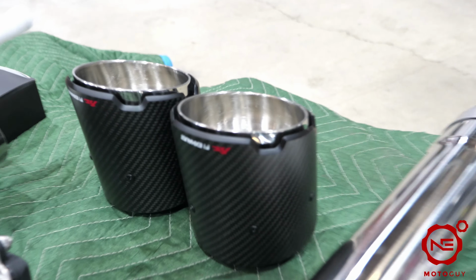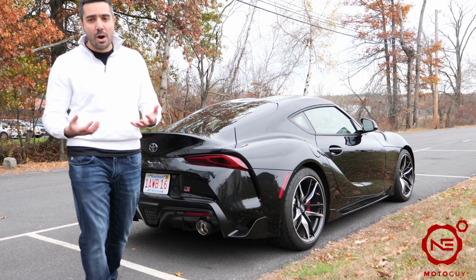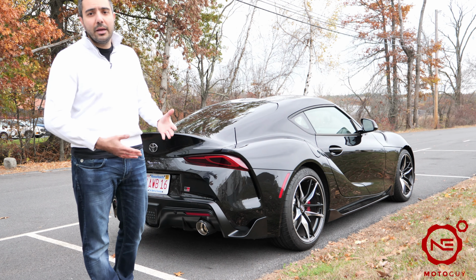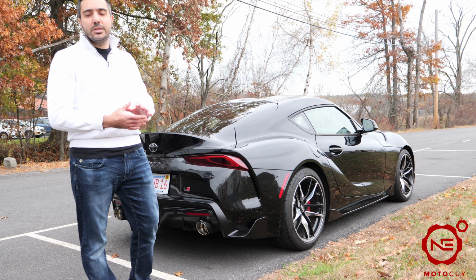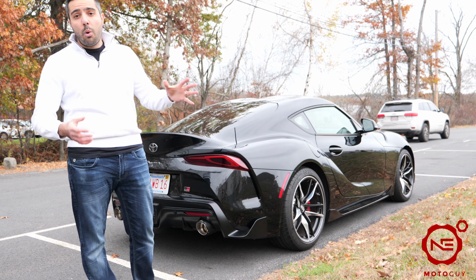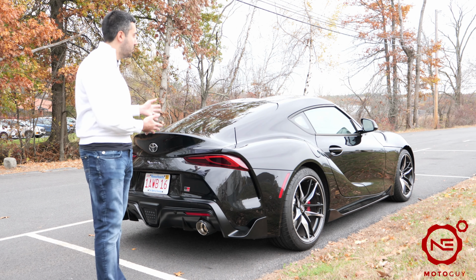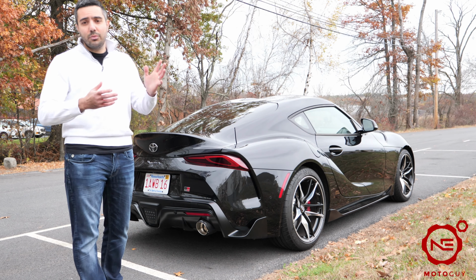But I switched to this new exhaust. I think it's beautiful. I got the carbon fiber tips. The quality is phenomenal. The sound is amazing, and it keeps that factory OEM usability, which I really appreciate, and that's kind of why I went with this exhaust system. Not to mention the quality of Frequency Intelligent. I mean, they make some awesome stuff for not just Toyotas or Supras, for anything, exotics to tuners like this. It's really cool stuff.